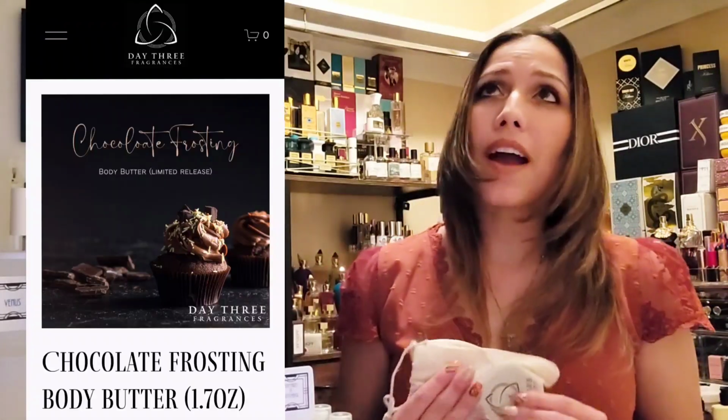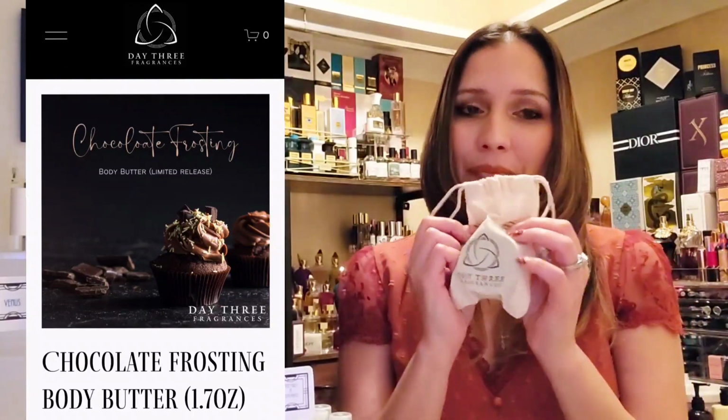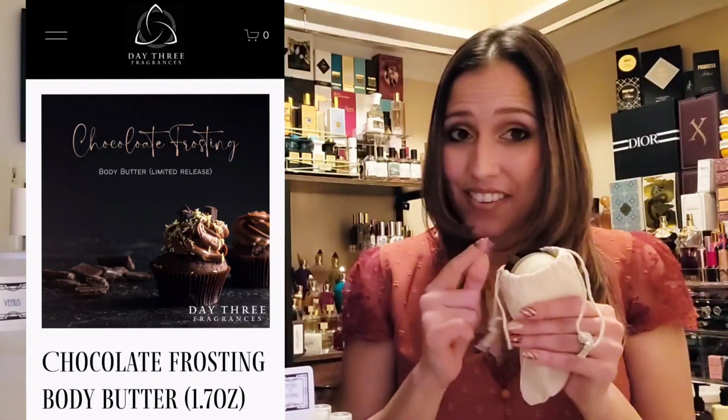I've also got something that came in from Day 3 Fragrances that I had let you guys know about, and that is their brand new creation. I don't know where I put it. We have Day 3 Fragrances here. What is this thing called? Chocolate Frosting. That took me a while. I have it in here.